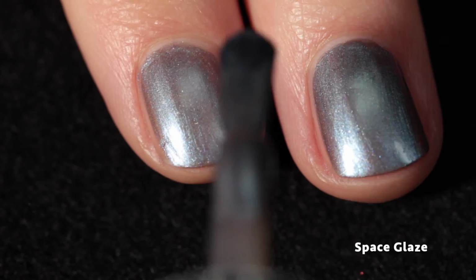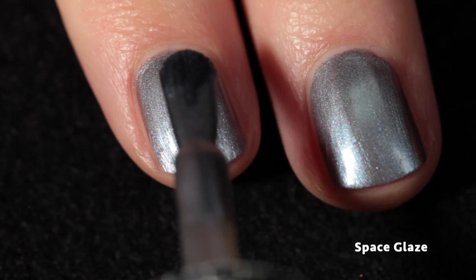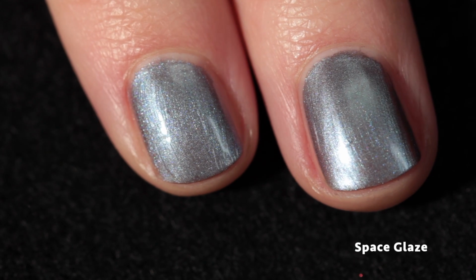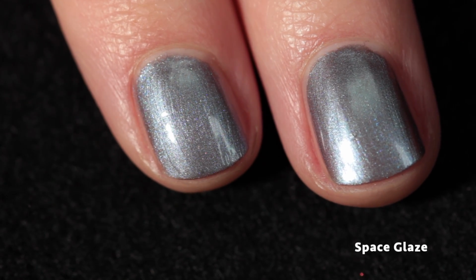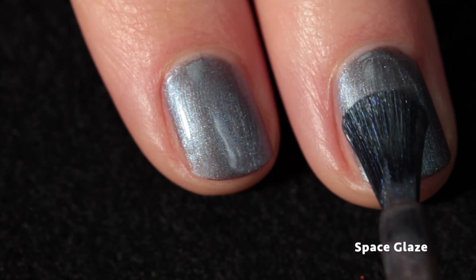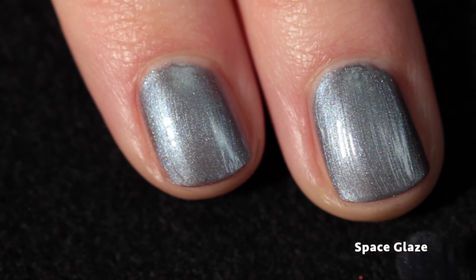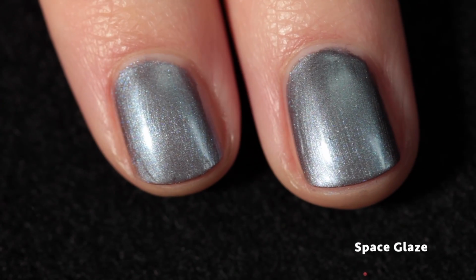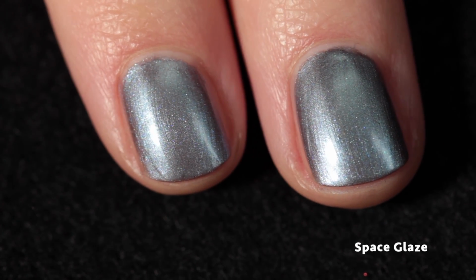As you can probably see, I definitely went thinner on my index finger, so I needed a third coat. But you could potentially get away with two depending on your polishing style, how heavy-handed or light-handed you are. But anyway, the formula is very easy to work with whether you build it up in two or three coats.